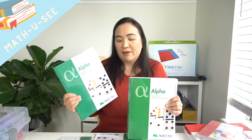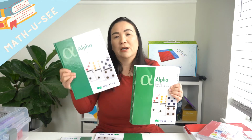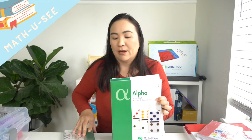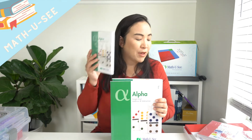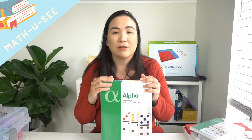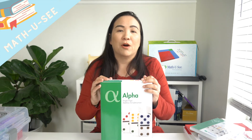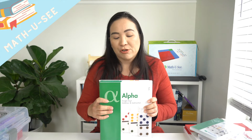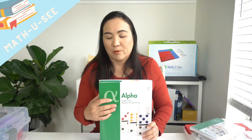So the Alpha level also comes with the student workbook, the teacher's manual. It comes with a test book and also the DVD, okay? So the lessons are also available online. And one thing to note is that if your child is struggling with a concept and they already went through all the practice problems in the student workbook, you can always go online and print more worksheets to use, okay? So there's extra material that you can download from their website.